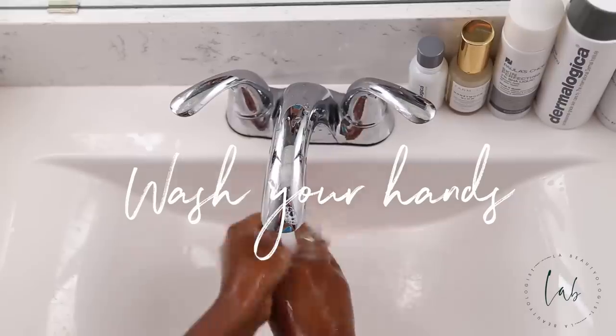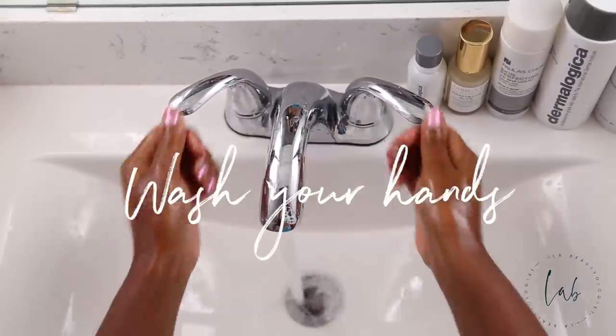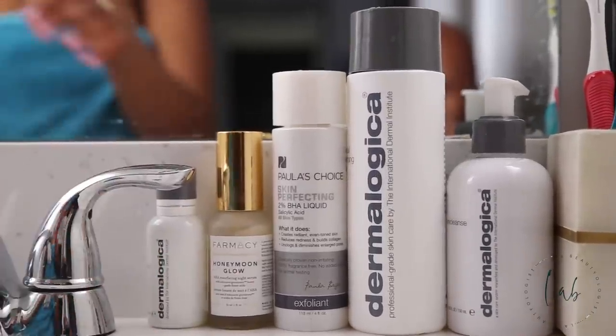The very first thing you should always do before washing your face is washing your hands. A lot of bacteria exists on the hands, so you want to be sure you're not transferring that to your face.